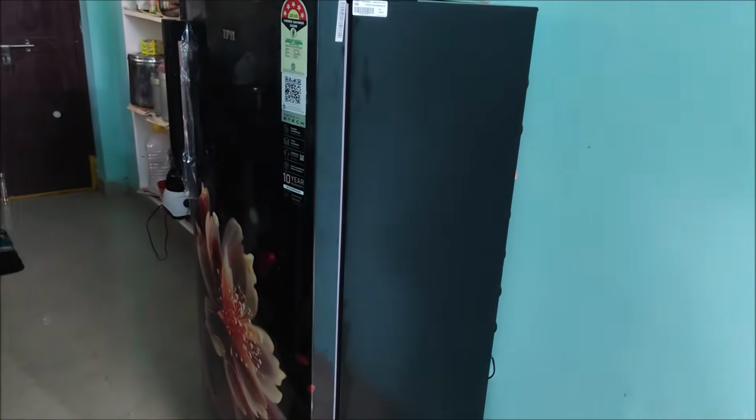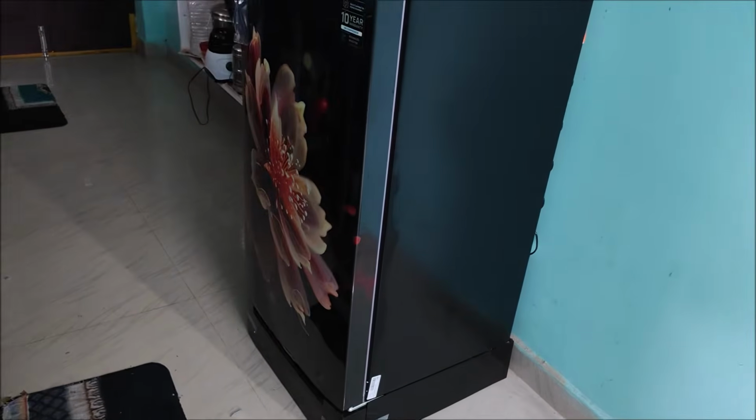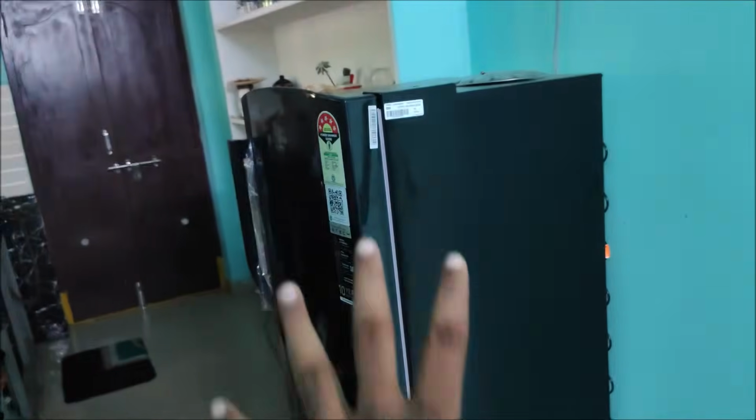And the food freshness, I'm really satisfied. And less noise, means no noise at all. And coming to the negatives, as of now I didn't observe much negatives from this refrigerator, because it is just 3 months old. But if there is any negative, immediately I'll post a video on that.